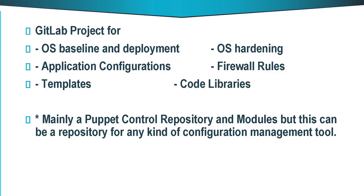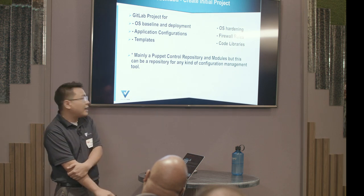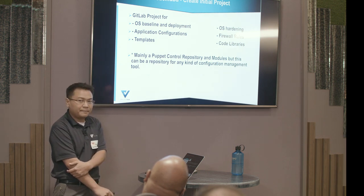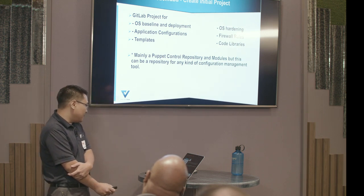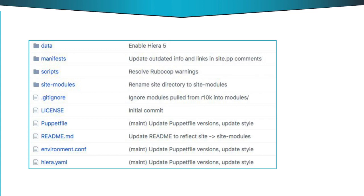So our team has a group of GitLab projects where we store and keep track of our various files for our application and servers. We also have all the modules and code libraries for our configuration management, as well as hardening scripts, firewall rules, and code libraries. Since we use Puppet as a configuration tool, it's pretty much a code repo that will work with our Puppet master. But even though we use Puppet, the processes and the approach that we use should work for any kind of configuration management tool. This is an example of the GitLab repo layout that we use. It's not exactly ours, but just simple.